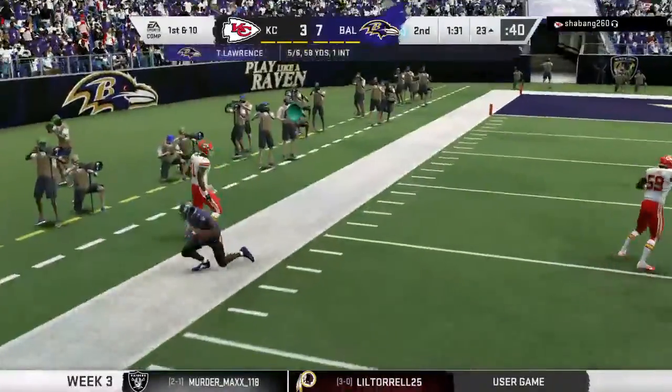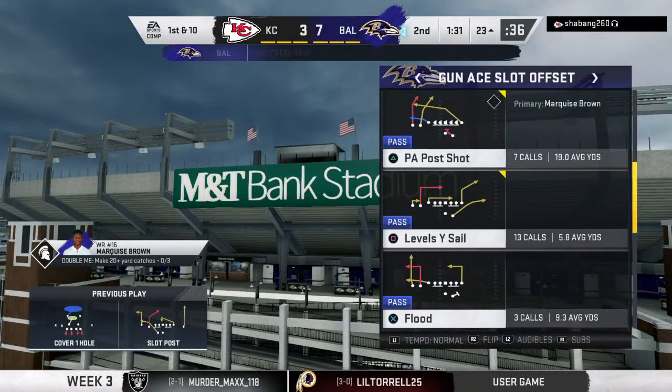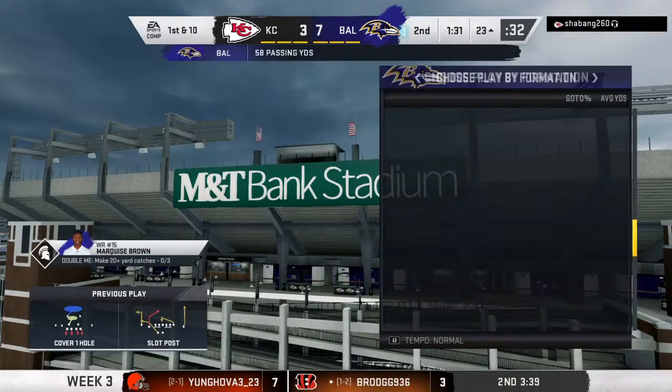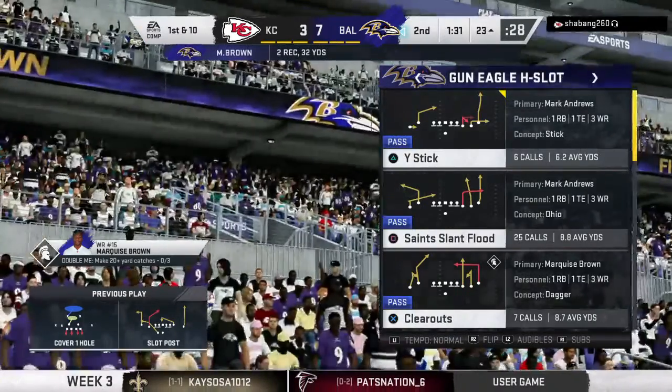Now this throw caught left side. And he takes this just a few yards shy of the red zone before going out. That one good for 13 and a Raven first down. First and 10 at the 23-yard line.